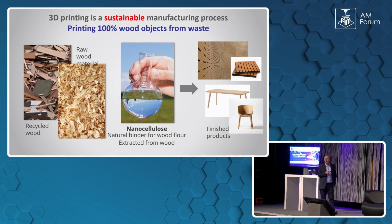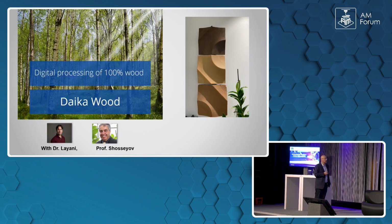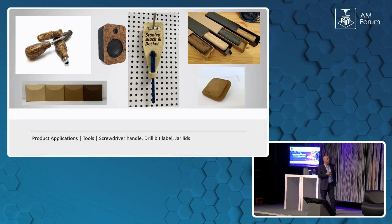for printing recycled wood. You can use a variety of printing technologies, for example, direct ink write or different extrusion processes, or DLP, or powder jetting. This led to establishing a new startup company called Daika, and they're doing much, much better than what we were able to do in our labs. Beautiful tiles, acoustic tiles, etc.